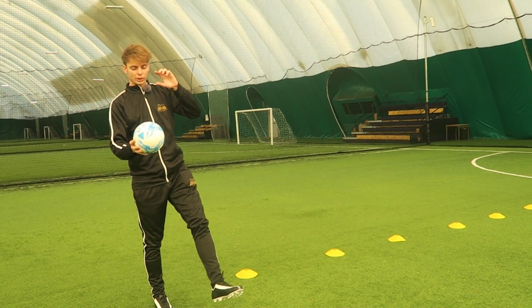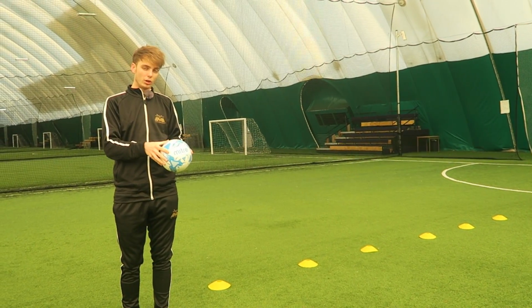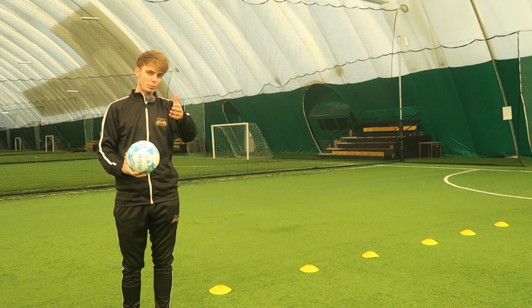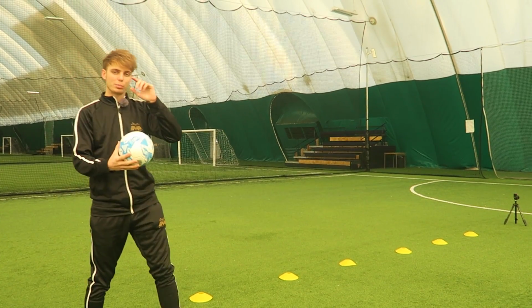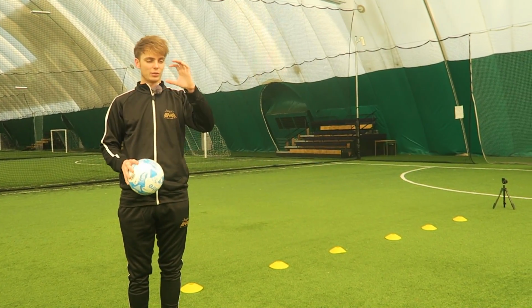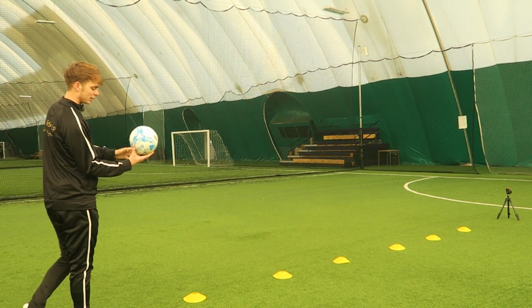So for this drill, we're going to go down to the size 3s. And this is because it's much better to practice with a smaller ball. You remember Pele? If you do remember Pele, you might remember him from FIFA, the card on there, one of the old cards. But Pele used to practice with an orange, which was like, what, that big? And I guess that's how he's so good at dribbling.